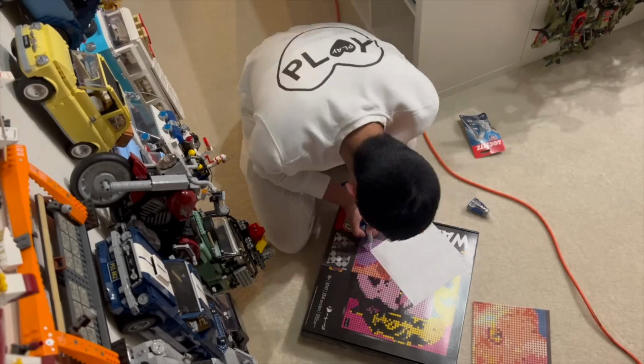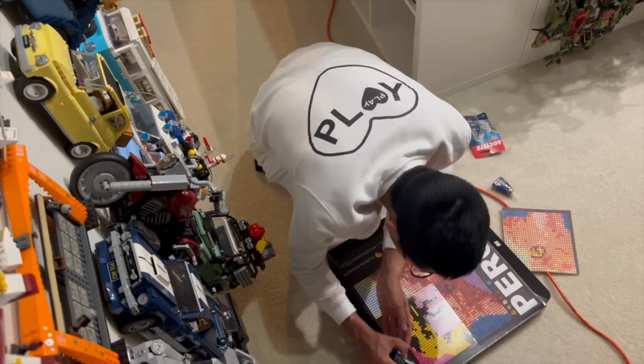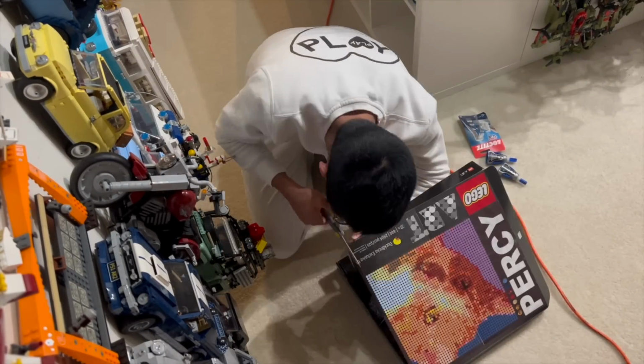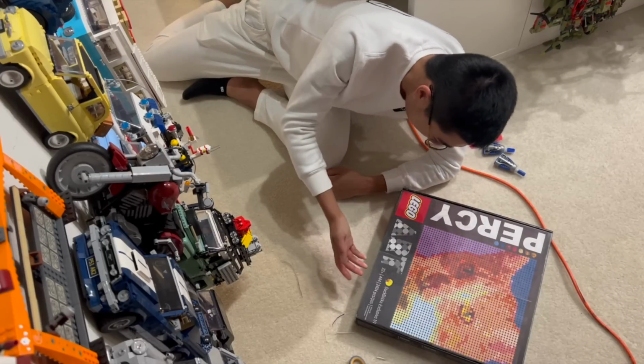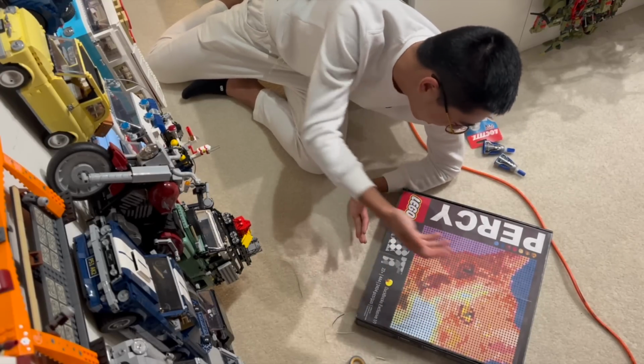If you're curious about how I attach the pieces, I basically just use super glue, although really any glue or maybe even double-sided tape would probably do the job just fine. Okay, I think that turned out pretty good. I mean, it's not perfect, but I think it does the job.